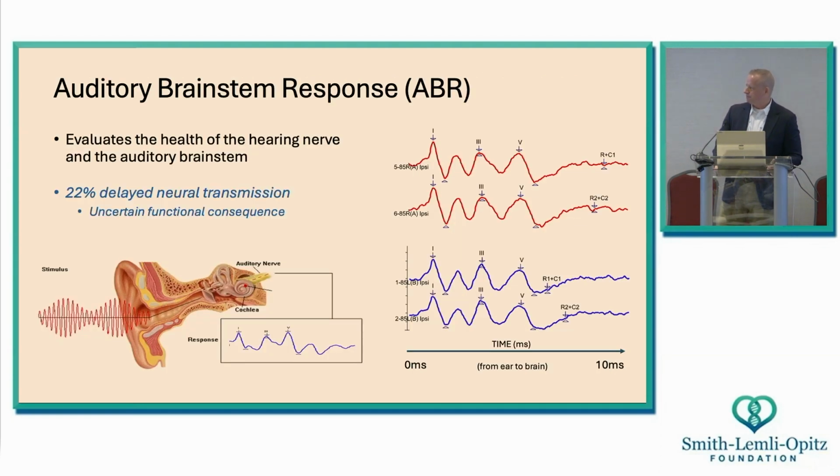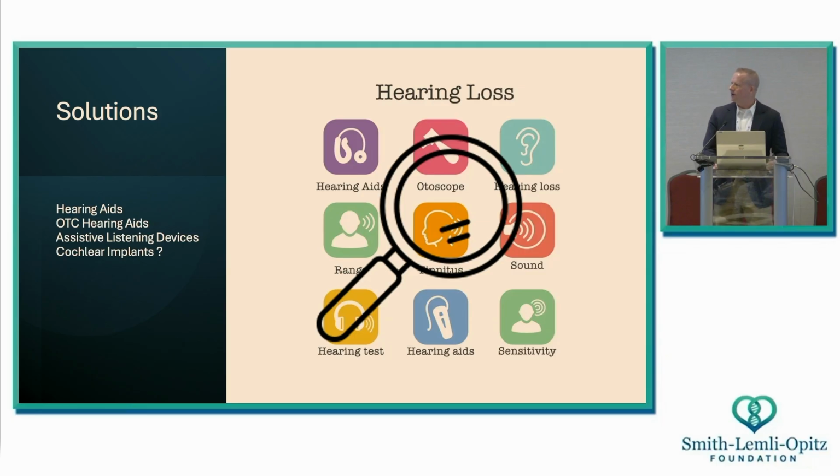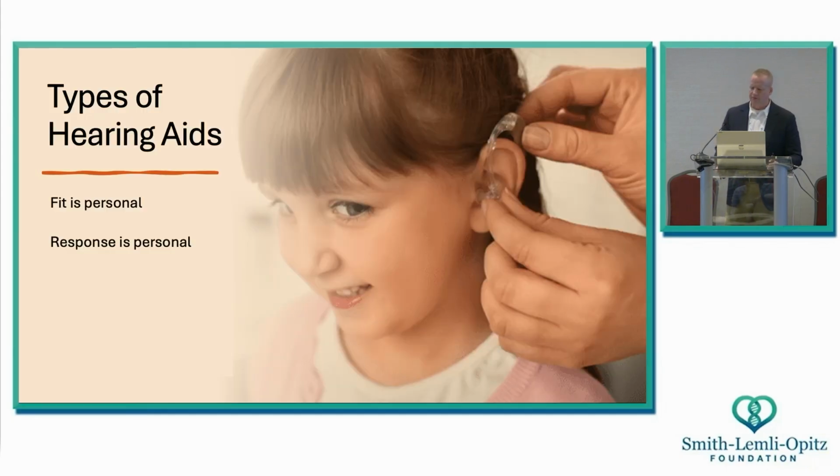So what's the answer here? For some solutions, it would be reintroducing a louder signal to their environment, right? Now we can do that a couple of different ways. We can do that via hearing aids, which has its own problems, and then everybody hears about over-the-counter hearing aids, but then we'll talk about assistive listening devices. Now hearing aids, is that a good option? It probably is not, for a couple of different reasons.